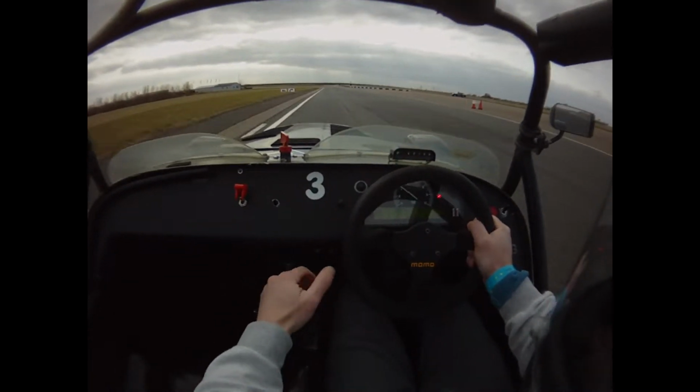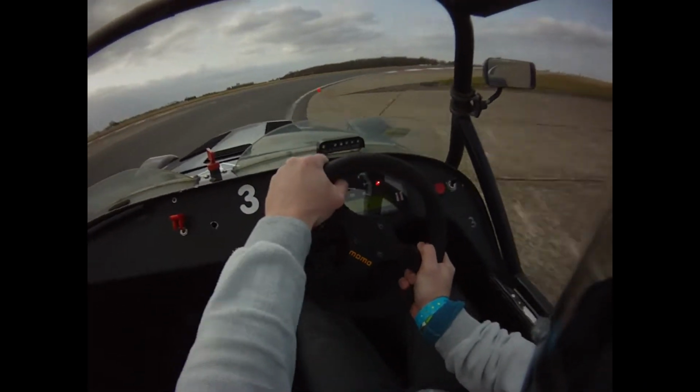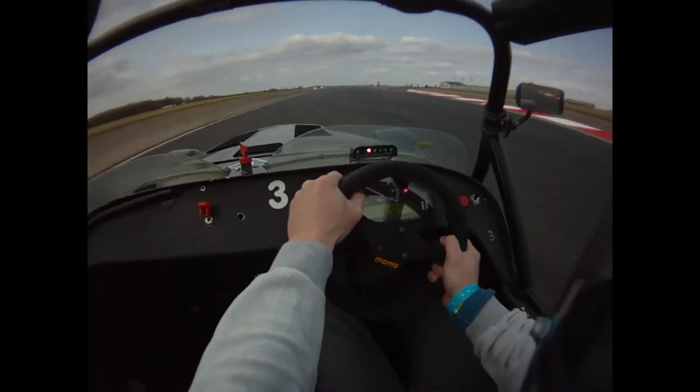Okay, this is the on and off the pit straight. So let's see how we get on here. This is a great corner coming on. It's like a double right-hander you've got there. We've got that one perfectly.